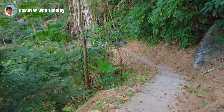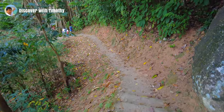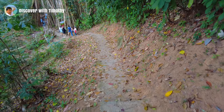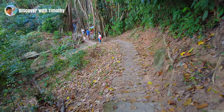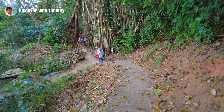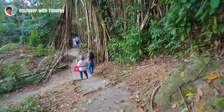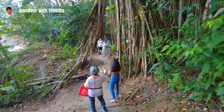We got back to the Banyan Tree again. The group we saw near Pantai Esen has reached the Banyan Tree and are asking people how long more to the temple. I decided to make a detour here to a cove near the Banyan Tree.